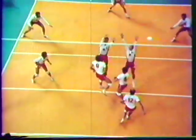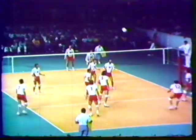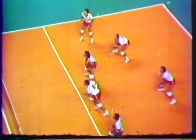The third position for penetration from service reception is left back. Notice that Poland's number 6 again is the setter. He moves to the front court by going between the center and left front players.